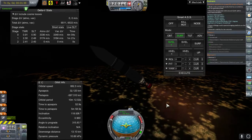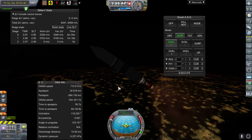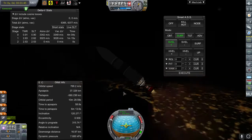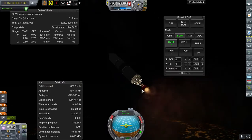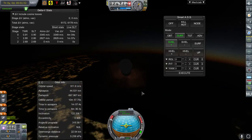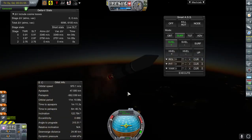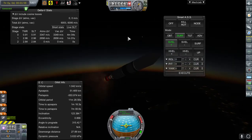A little bit of wobble. Just a little bit of pogo there. That engine valve heating up. Combustion chamber. Might get a nice sunrise. Maybe. That's beautiful, though. Oh, absolutely beautiful. There's Mars there.